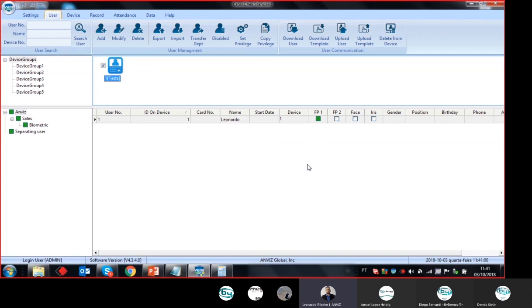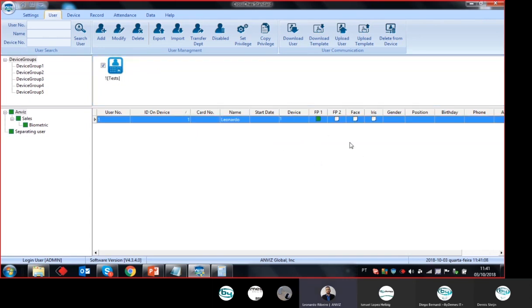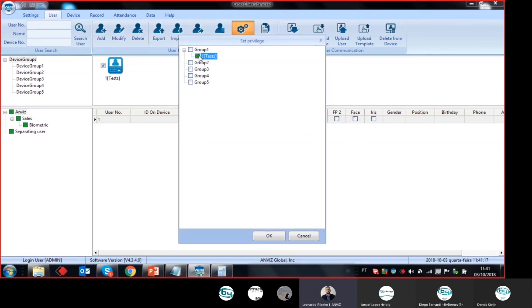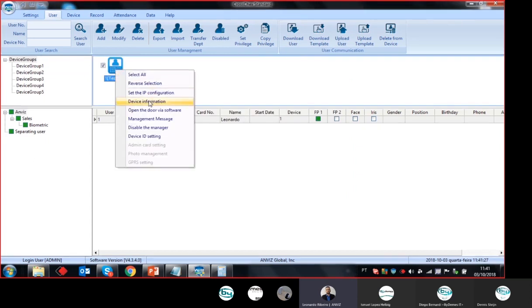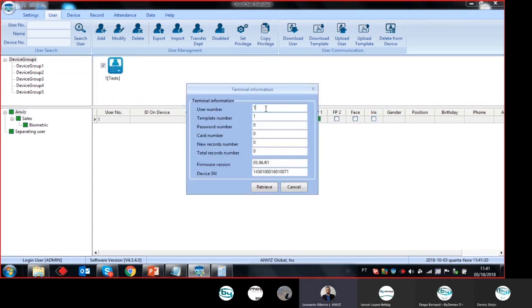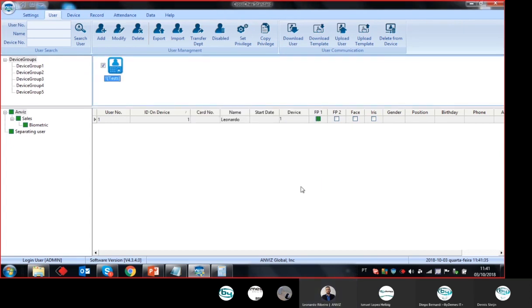But if I don't have a UBio reader to do it, I can use another device, like in this case. And to pass this user to the device, I just put set privilege and follow and put the device I want this user to be transferred to. Set privilege 1, okay. Complete, and check in its memory. The user and the template are already here. Let me test. Yes, my device is already reading my fingerprint.